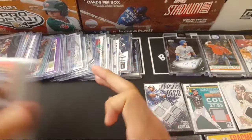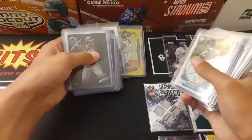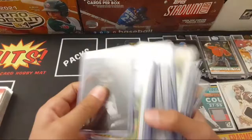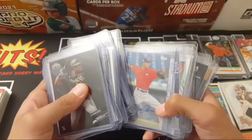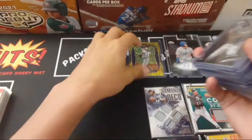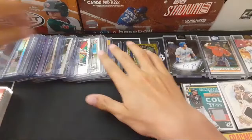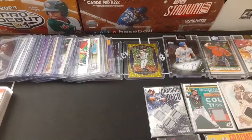So yeah, just let me know what you guys are interested in. I guess I should probably do the high dollar cards, because this one is 10. That one pops is 10. And then I'll get the other ones. Never mind, I'll just pop. All right, there we go, but I'll keep that one out, the Dansby Gold. Let me know what you guys are interested in. I'll probably go on for a couple of hours, or maybe an hour and a half.